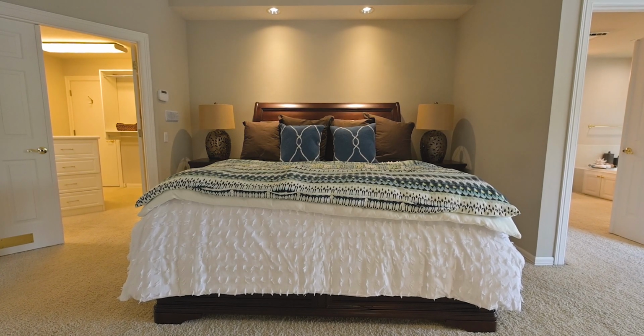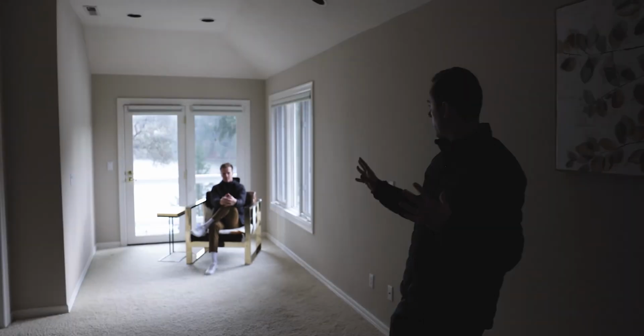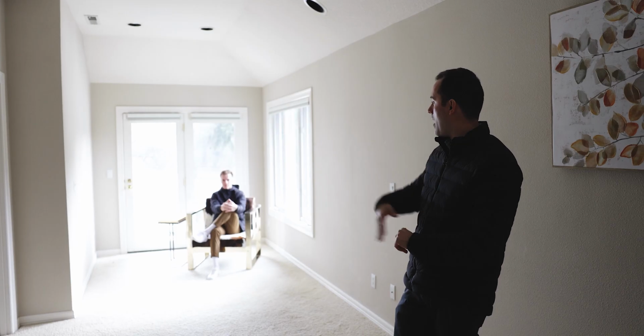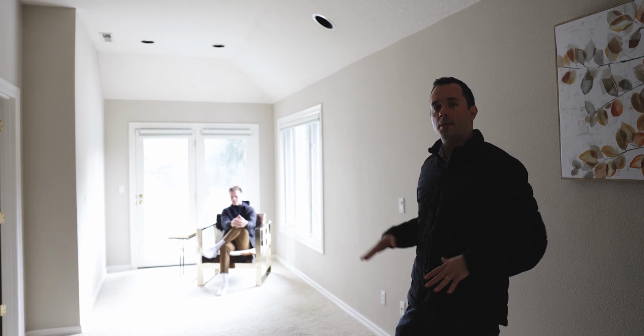The views are great. So now we're in the master, which is actually quite spacious. It is pretty long and feels a little narrow over here. What do you say, Seth? Yeah, long and narrow. You have a nice little deck out there, bathroom, closet, all that is probably gonna be updated.